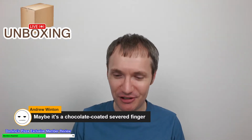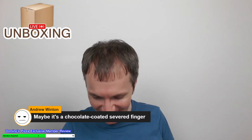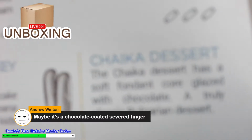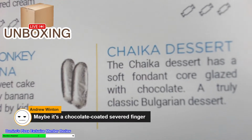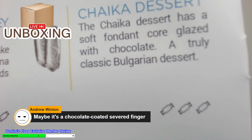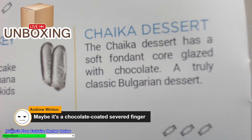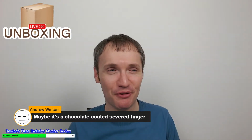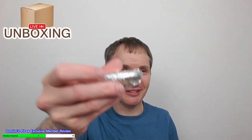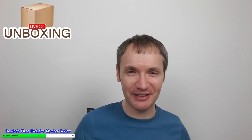Maybe it's a chocolate coated seven. Well, there you go, makes all the difference. In fact, it does say that, doesn't it? It does say it's chocolate coated. You could be right there, that Chaika could mean severed finger in Bulgarian. Who knows. It's a classic dessert though, so maybe not. But even so, it does look a bit worrying when I saw it. It just really looked out of place, literally at the bottom. I thought, oh god, that looks a bit dodgy. But there we go. It was okay.